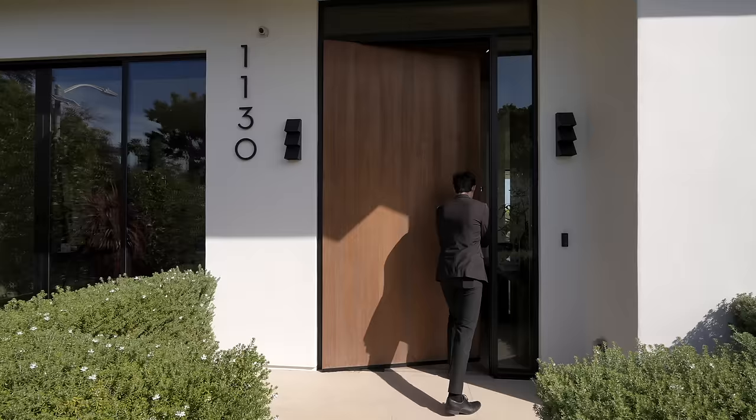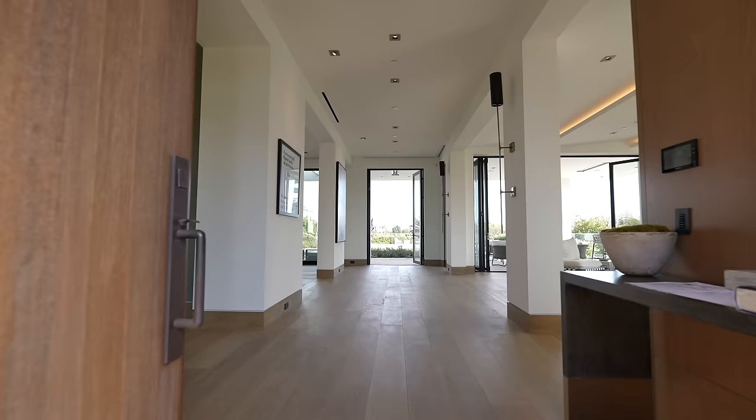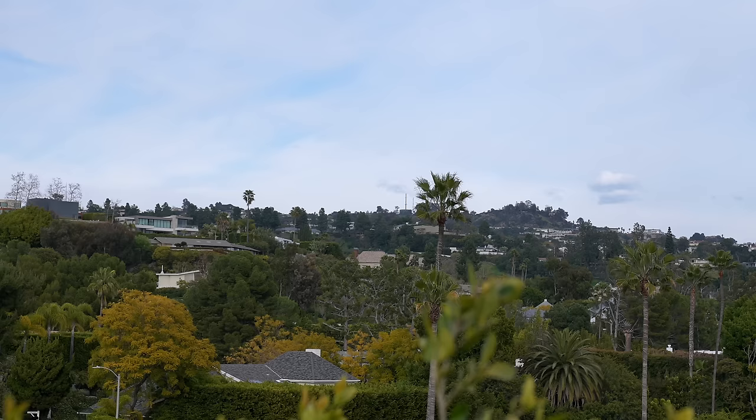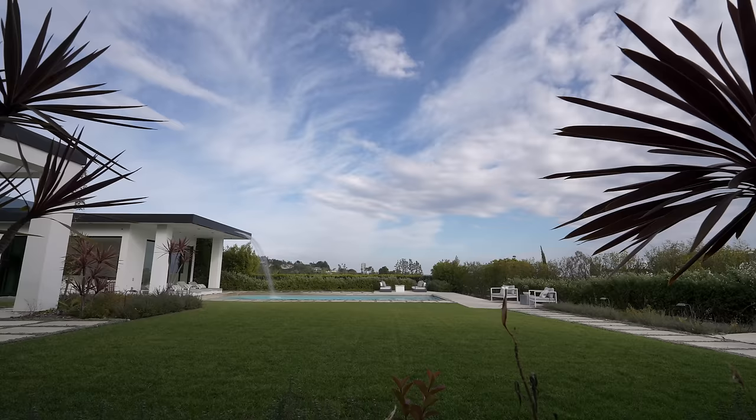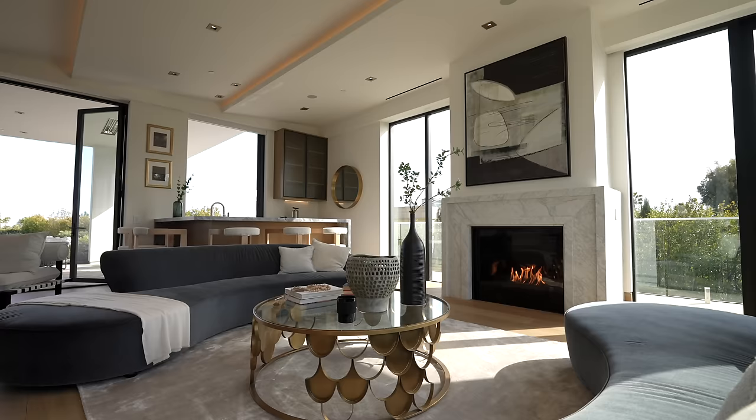So we've just made it through that wooden pivot door here to the entry. Right when you walk in, you've got extremely high ceilings, views directly out to Beverly Hills. You can see your backyard with the beautiful water feature. You also get views directly to your formal living room space and your bar. The room feels extremely inviting.